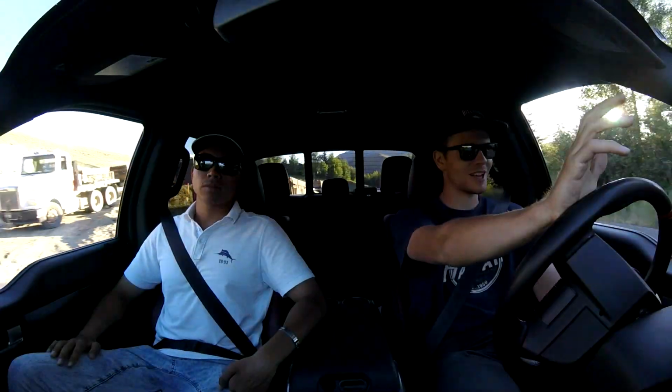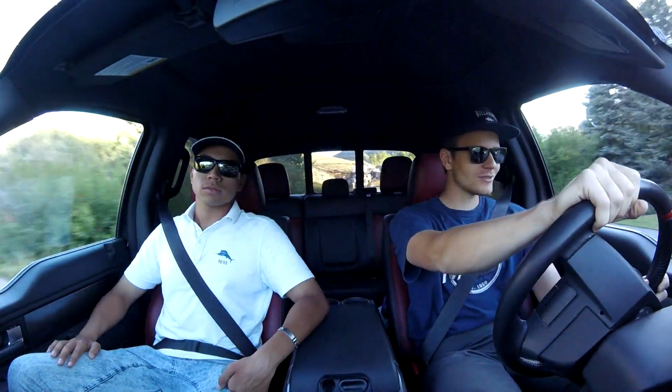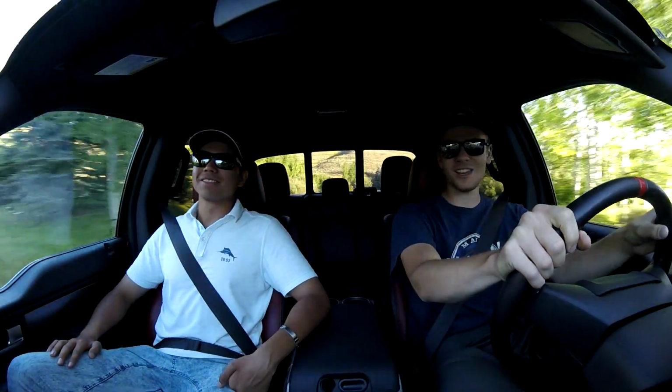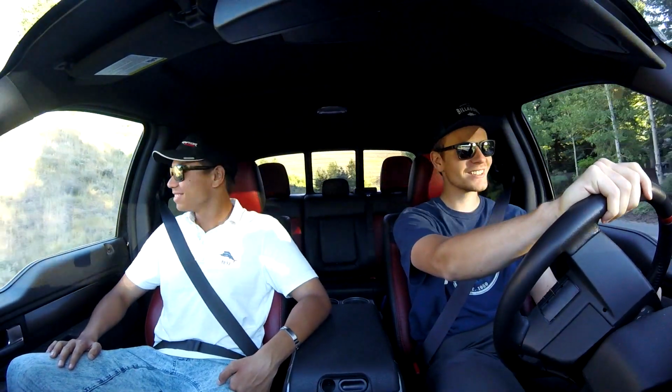Throttle-wise, I mean, it's naturally aspirated, and it's so linear, and if you want to put your foot down, you get a good amount of power. You can really feel it. And braking's not bad either.